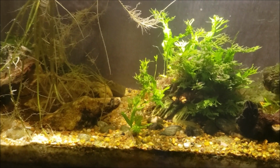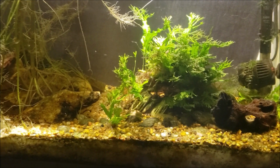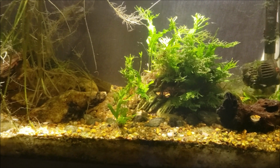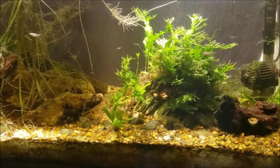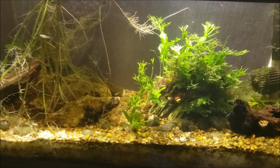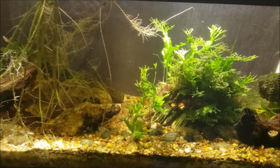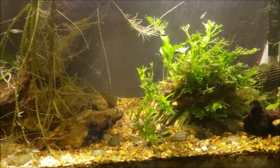So that's the only thing that I keep thinking about: I made some changes to this tank recently. Whenever you make changes to a tank, you can expect changes in something. Either it's going to start growing algae, or plants are going to die, or something is going to change when you get in a tank and start fiddling with stuff and moving things around.